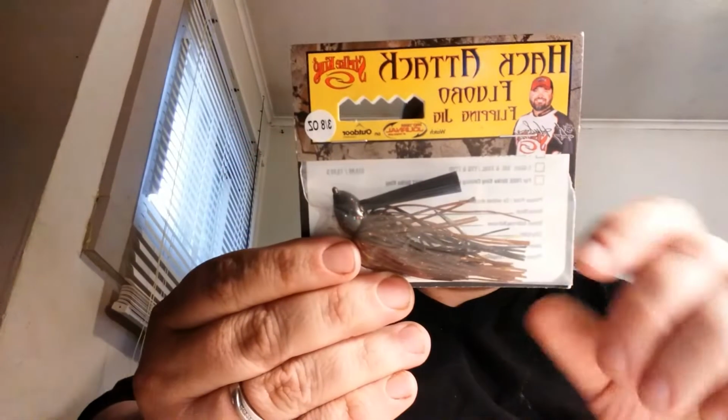Alright, next thing we got is an Attack Jig. This is the fluoro flipping jig. This is in 3/8 ounce. Looks like a brown craw color. It doesn't really say the color on there, but this is a perfect example. Jig fishing is something I have never done, never used, never had confidence in. I started flipping jigs this year and did really, really amazing with the jigs that I was fishing with.